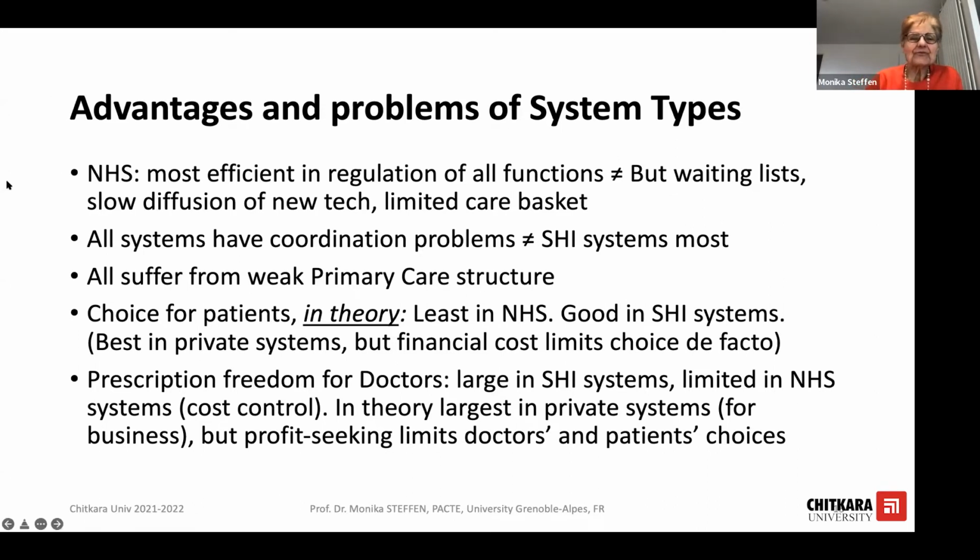So it seems that technology is diffusing not always very quickly because of budget limits, and the care basket is probably less than what I would have in France, because we have free prescription for the doctors and things like paramedical treatment or massage or rehabilitation, you'd probably get much more in France than in Britain.